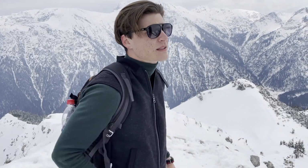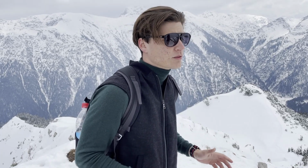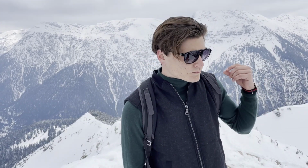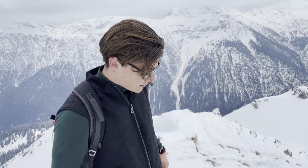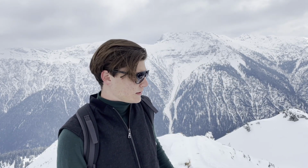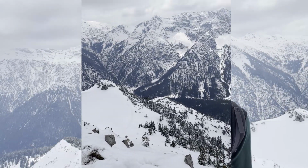Good view. The view was a little better before. Now there were some clouds, but still the weather is very good. Not windy at all, so it's not cold. Yeah, but we are right in the Ammergauer Alpen. Lots of nice summits. So now I'll give you a quick overview of the mountains. I'll name a few of them briefly, and then we'll have a little lunch. Then we'll hike down.